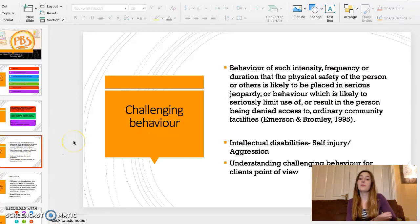Challenging behaviour is behaviour of such intensity, frequency or duration that the physical safety of the person or others is likely to be placed in serious jeopardy, or behaviour which is likely to seriously limit use of or result in the person being denied access to ordinary community facilities.